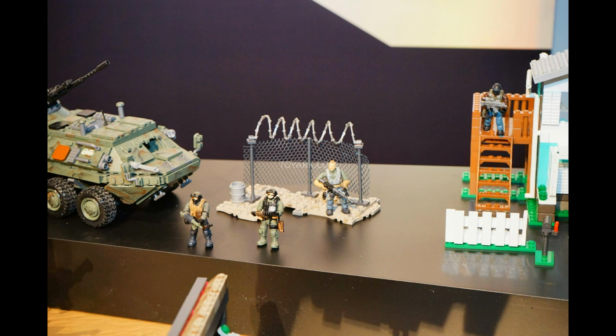But the terrain piece we get here is really nice. I really like how they're using this mesh piece as a fence. It looks really cool. And we get the barbed wire up top. But really, that vehicle is probably the biggest thing for me. This is a very modern vehicle. It's seen in the world today a lot, and I think it looks really, really good. I'm definitely picking this one up. I really like how it turned out.